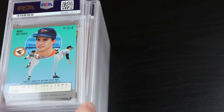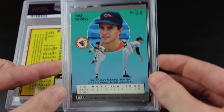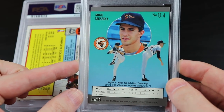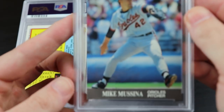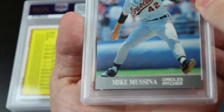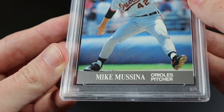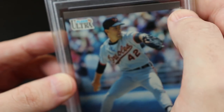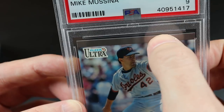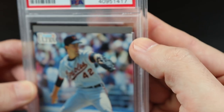Here we get into the 1991 Ultra Update. This is Mike Mussina's rookie card. Let's see here. It's a 9. I mean, it's kind of tough with the silver borders. Let me move that out of the way. There we go. Try to identify where the, maybe a little bit of fuzz, like micro fuzz on the top there. Maybe a little touch on this corner here. I don't know if y'all can see that.